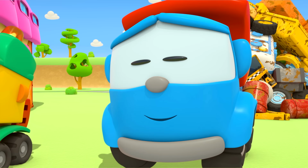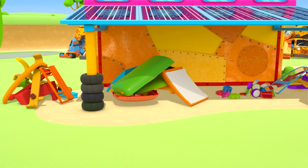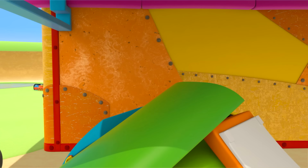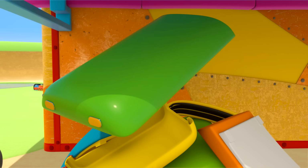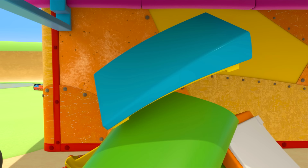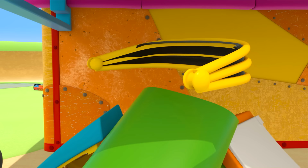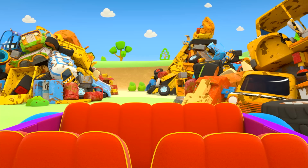An umbrella? No, that's not a real roof. That roof is no good for a car. And this one? No. What about this? No, no good. Yes! Fix the roof onto the car and open it up.